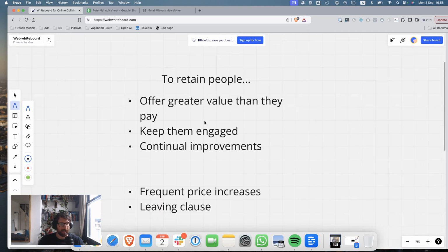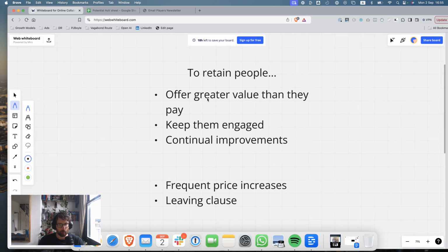But then how do you actually increase that revenue as well? Obviously, retaining people, you can just do the frequent price increases. You can just say 50 for the next 20 people, then 75 for the next 20, then 100 for the next 20, and so on and so forth to increase that. But eventually you will hit a ceiling where people will stop joining. And so you want to keep it then at that level.